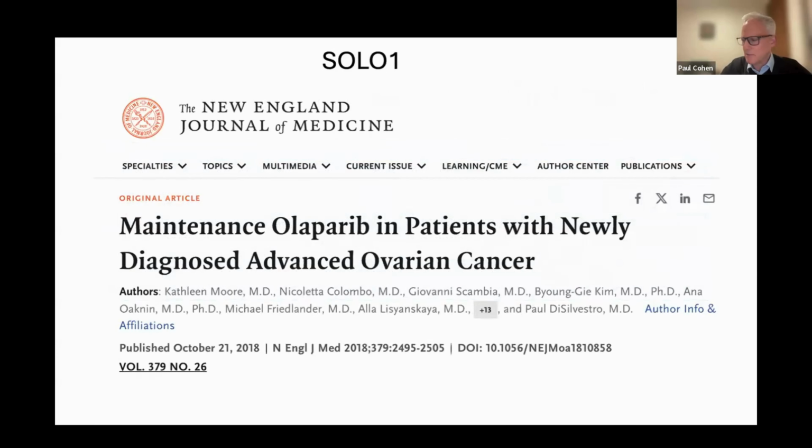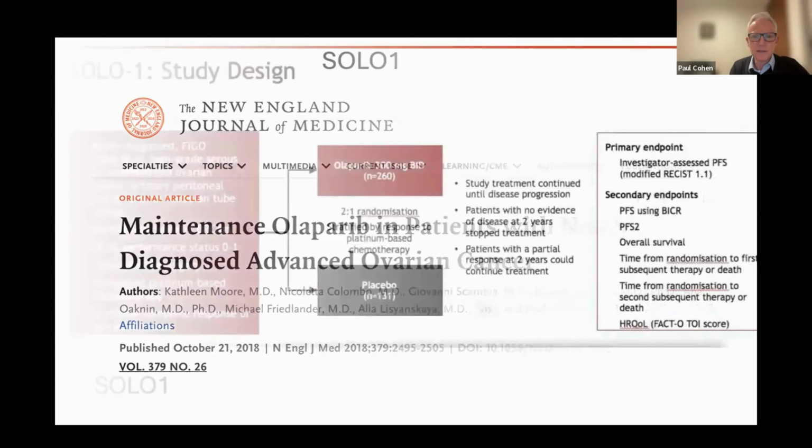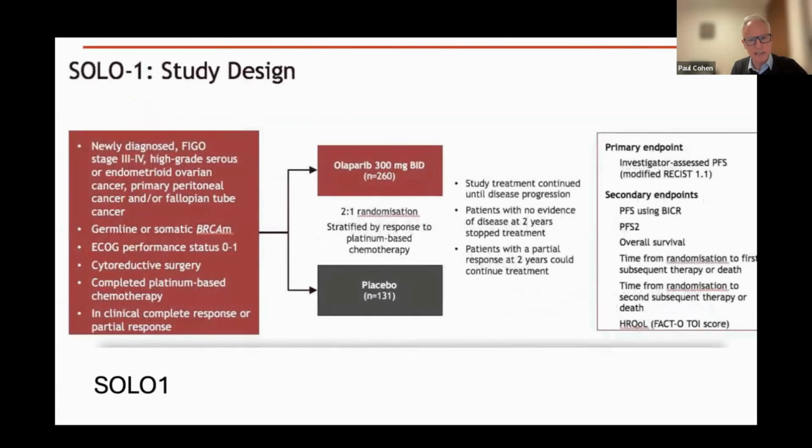I just wanted to cover, before I finish, a couple of the key trials which led to the approvals of these medications. The first trial, which was really a very, very important trial, was called SOLO-1. And SOLO-1 was published in 2018. And this is the design of SOLO-1.